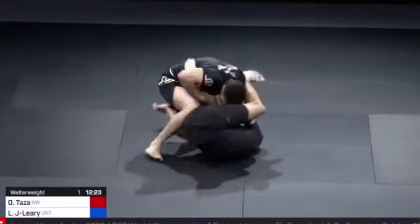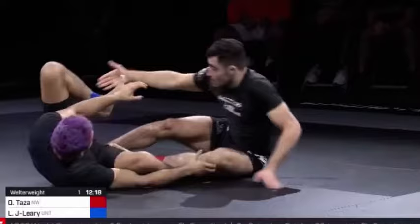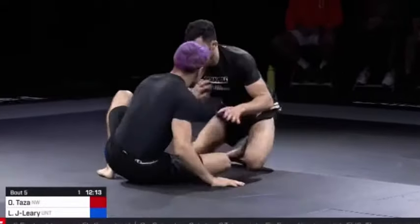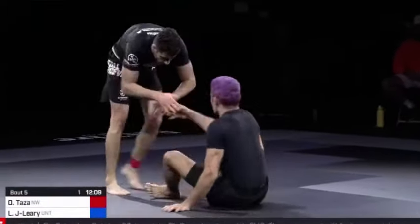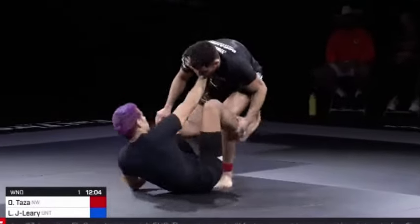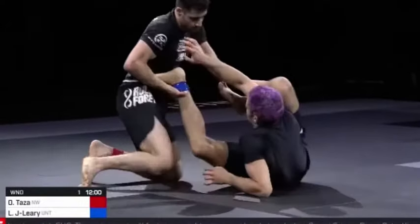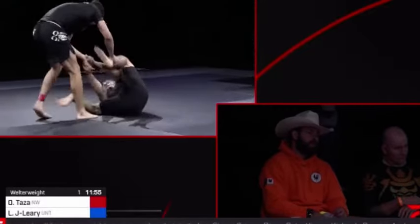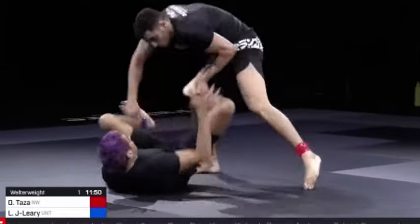I think a small change. I think you may have to make a big change, because if you think about the initial sequence that allowed Levi Jones Leary the path to the back, it was Taza going after the leg attacks. Now, that is an often repeated maxim in no-gi jiu-jitsu, right? That for every leg attack, there's a berimbolo counter, and vice versa. For every berimbolo, there's a leg attack waiting to happen. And I feel like Taza might feel a little gun-shy about diving in for a leg attack if that is how quickly Levi's able to handle the situation.